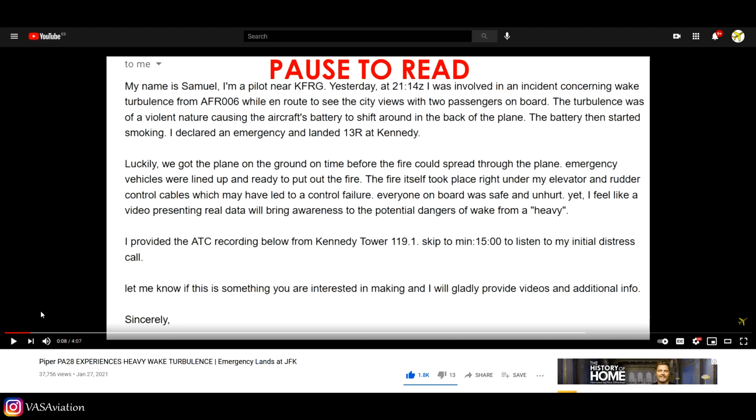It's not something that controllers just say. Caution wake turbulence, you really have to be cautious and alert when wake turbulence is around your aircraft, especially when you're flying small airplanes like the Piper 28.